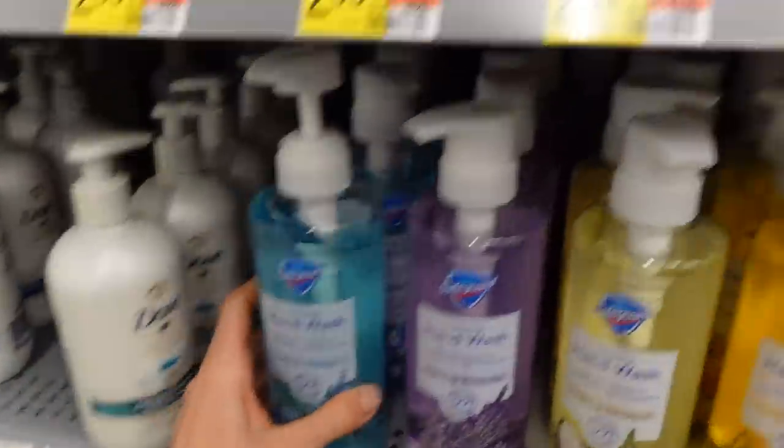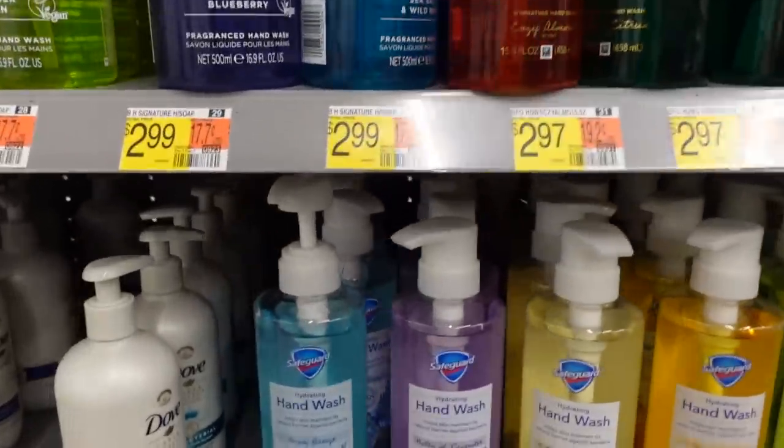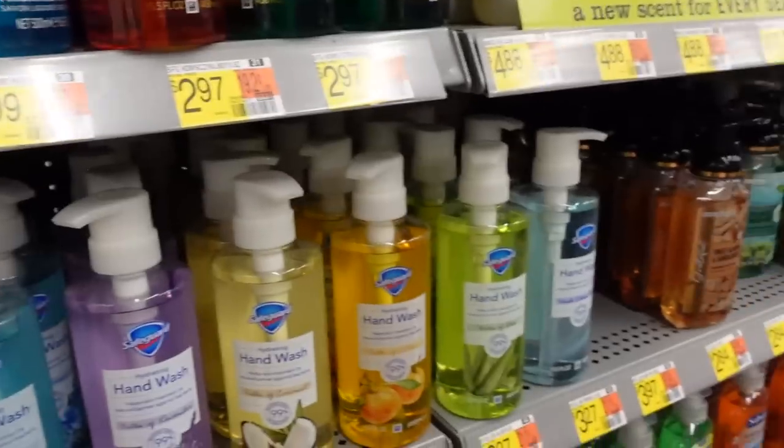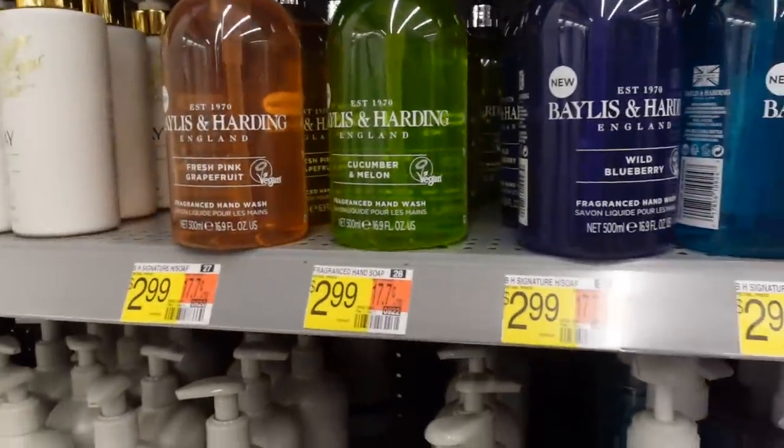The type of soap that you use, the cleanser, matters less. It's more about the amount of time that you spend doing it and ensuring that you get all surfaces of the hand, like in between the fingers, around the nail beds, rather than the type of soap you use.